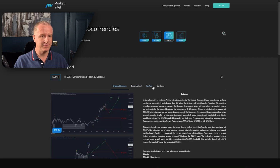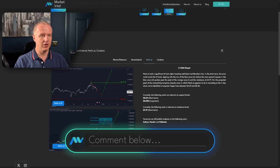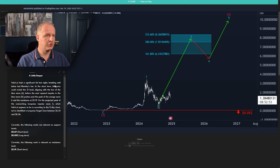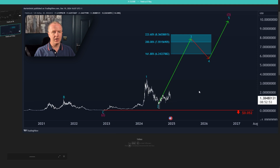Today we want to take a look at the Fetch.ai chart. We start on the longer time frame, then we will take a look at the shorter time frame. You can get access to our written updates as well, probabilities and support and resistance levels when you register on this website. What are we dealing with here?